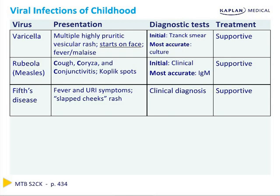That's because parvovirus presents in adults differently than it does in children. They don't get the slapped cheeks rash. Either way, it's a clinical diagnosis and supportive treatment. But there is a concern that these kids or adults can develop an aplastic anemia. So you should make sure to always take a CBC on them to follow up and make sure that they don't have bone marrow issues.